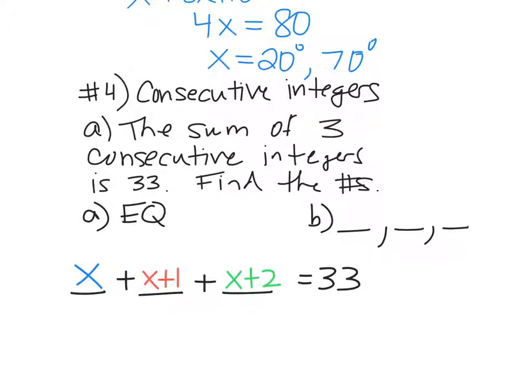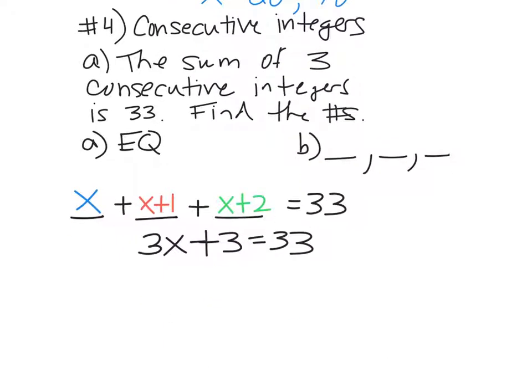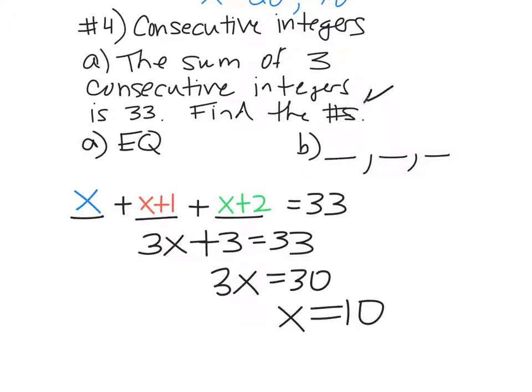So how many x's do you have? 3? Wow, that's a lot of x's. All right, 3x plus 3 equals 33. And then maybe you can solve that in your head. Subtract 3, divide by 3. If you need to show the work and write it out, that's fine. So x equals 10. Okay. I do need to find the numbers, plural. So I would have 10, 11, and 12. You got those? Add those up. Do they add up to 33? Yep, they sure do.